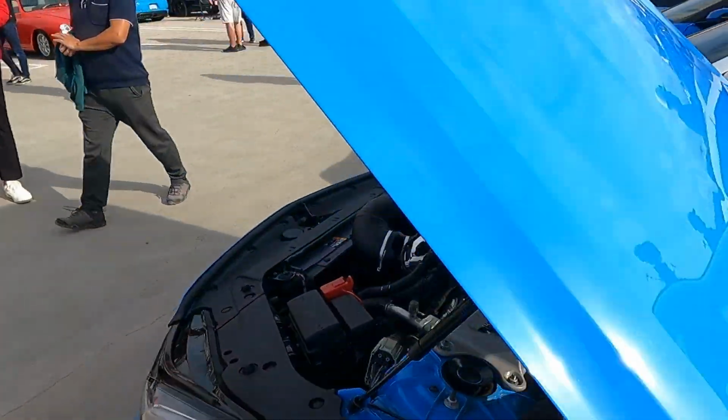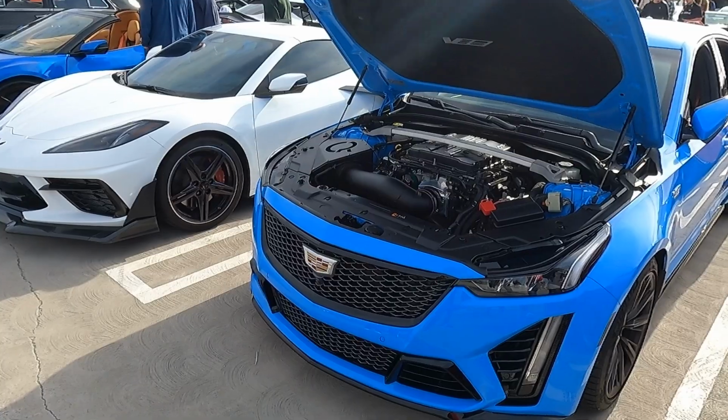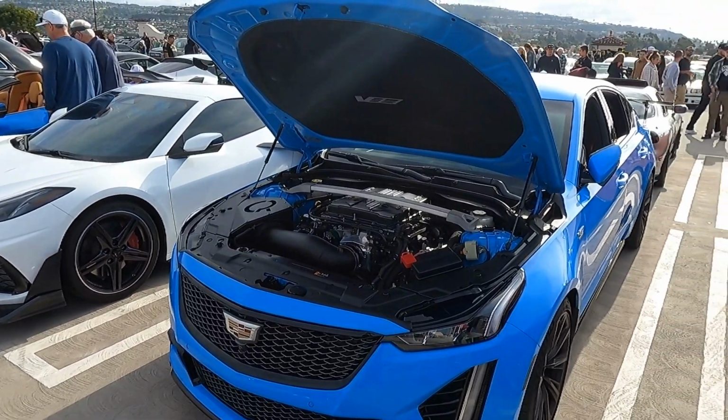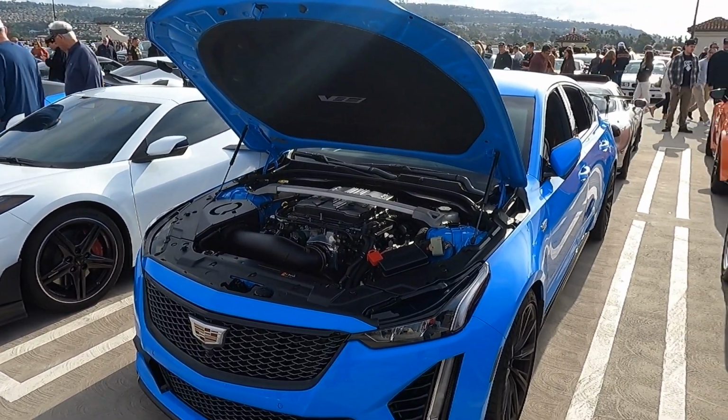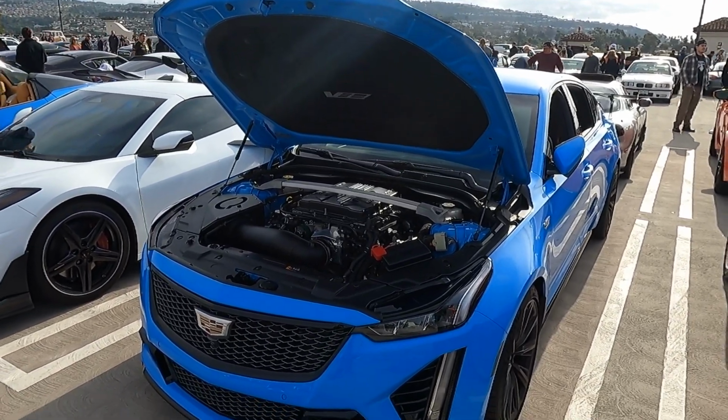And as I said, I fear that this might be one of the last hurrahs. Hopefully Cadillac won't push everything towards smaller capacity turbo 6-cylinders or 4-cylinders as we're seeing with some brands like AMG, because there's nothing beats the sound of a V8, and there's nothing actually beats the sound of a supercharged V8. Love this car.